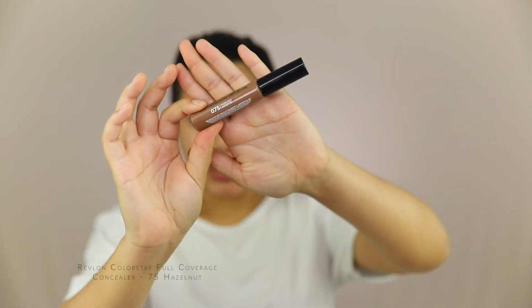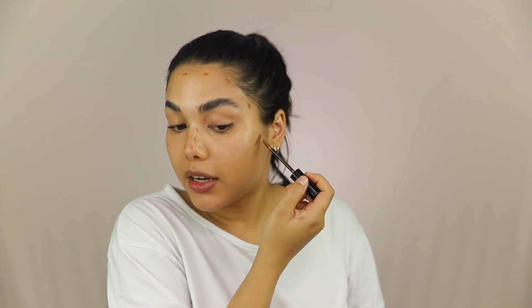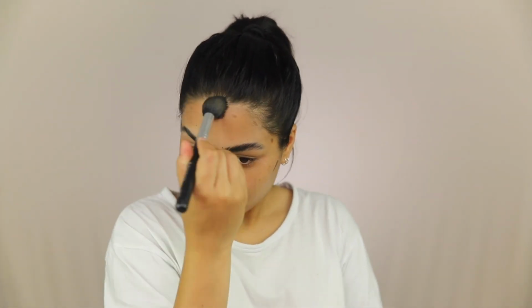And then we're going to take the same concealer but in a darker shade, which is the 75, and I am going to just clean contour my face. This is just so we don't look flat. So we are just adding a dimension to the face.